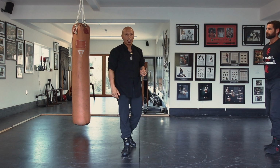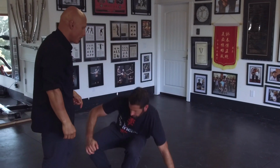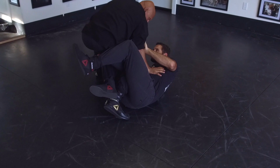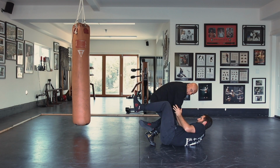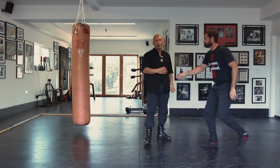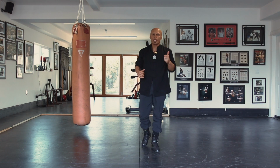And finally, last but not least, on the ground, we're going to have the ground fighting range. When we're in an altercation and we're on the ground and somebody's on top of you, getting ready to beat you. So those are your 5 ranges of combat. You have your kicking range, your punching range, your trapping range, the standing grappling range, or the clinching range, and then the ground fighting range.